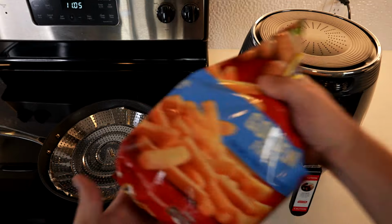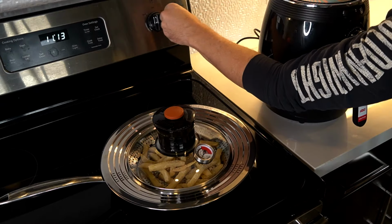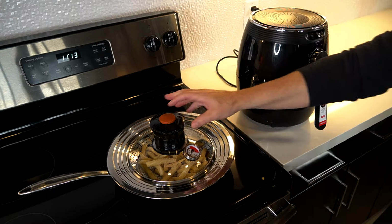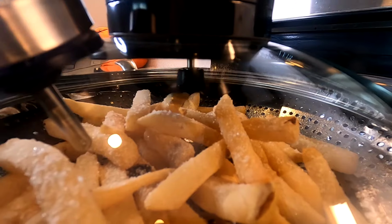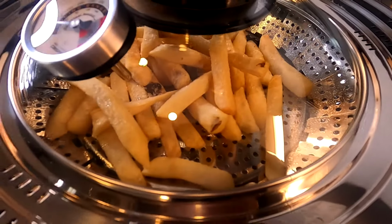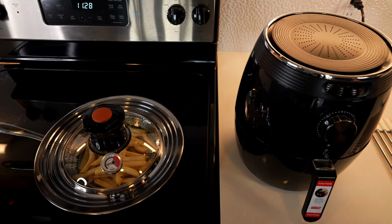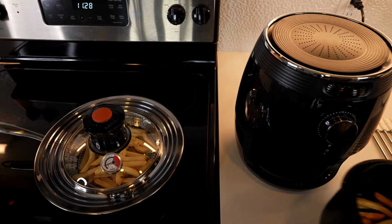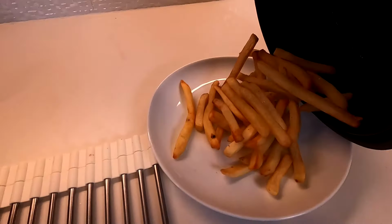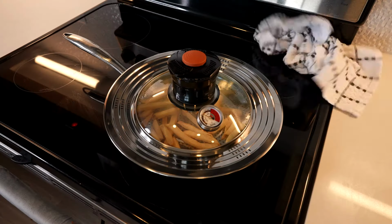For the first round, we're gonna do some French fries. And I'm gonna compare it to this actual air fryer. Cover up your pan, put the oven on medium heat, and press the button. The fan is turning in there, so that's a good sign. Doesn't seem like the Whirl Crisper is doing quite as well, but maybe it'll catch up at the end. This has been 13 minutes, so this is probably gonna be done. Let's see. They feel nice and crispy. It is still cold after 13 minutes.